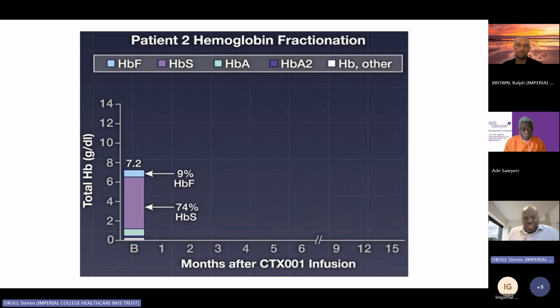So this illustration is of the first patient who went into, actually the second patient, sorry, who went into the clinical trial. Just to orientate you, there were several hemoglobins that contribute to this patient's overall hemoglobin. So this is old money. In the UK, this is a slide from an American study, so they still use everything in the tens. The hemoglobin is 7.2.